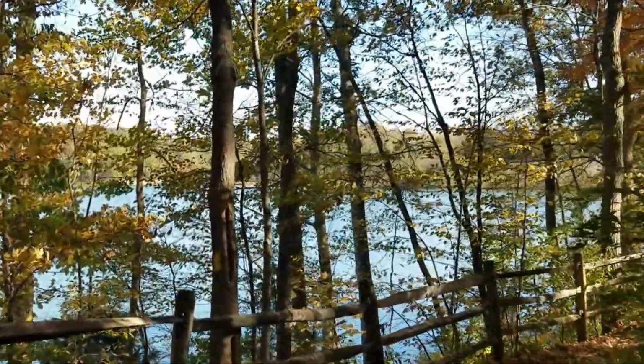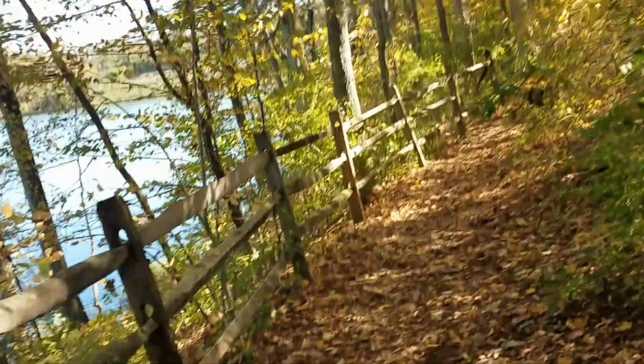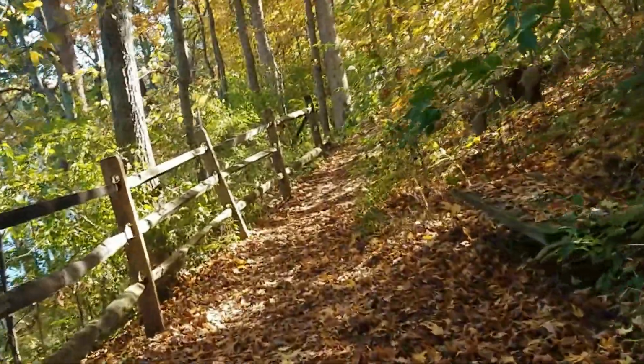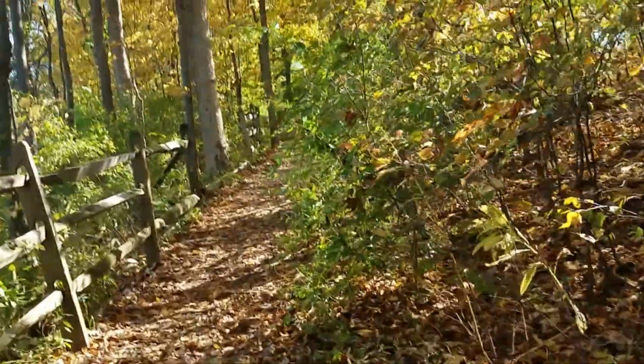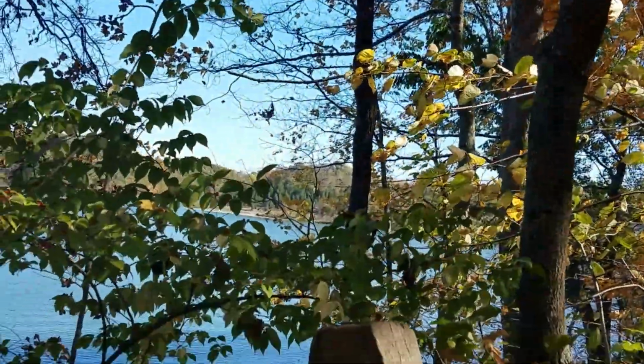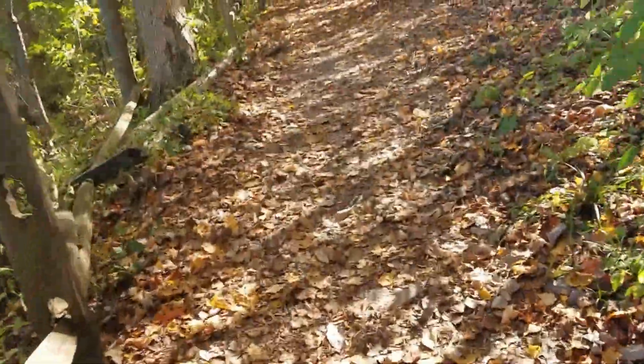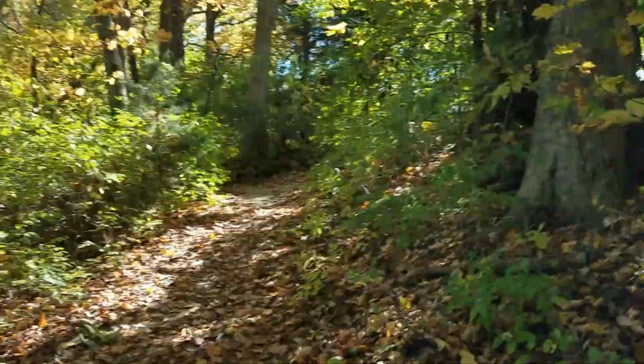Gorgeous views of the lake once again. Somebody down there fishing, looks that way. Yeah, this side of the trail, as far as I can recall, was a lot easier, and of course it's a shorter distance.